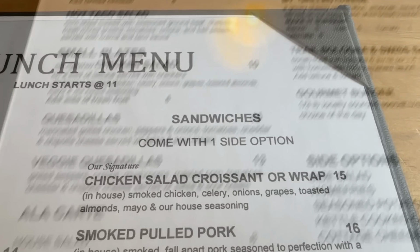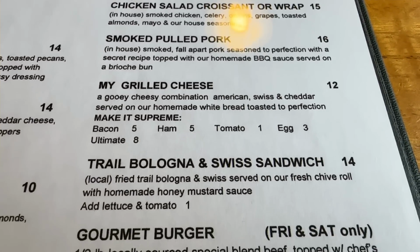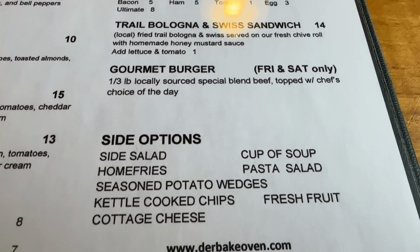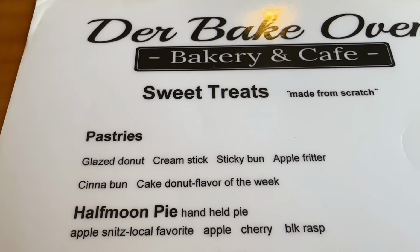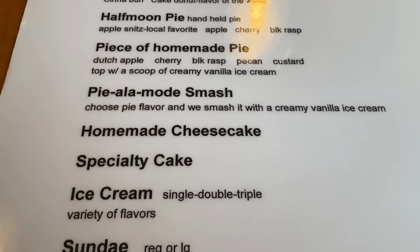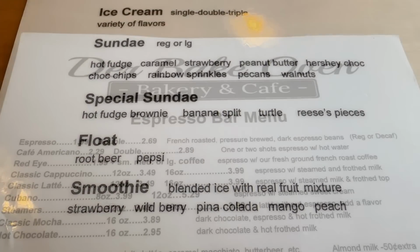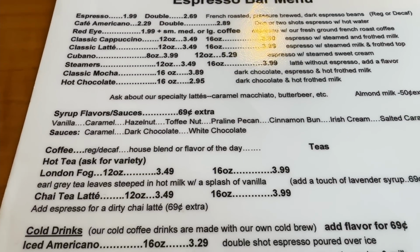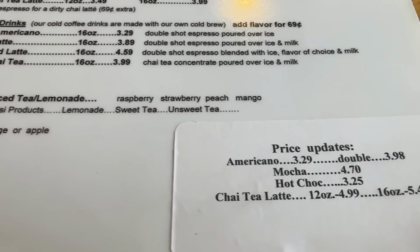And there's the a la carte menu. Sandwiches come with one side option. I have a smoked pulled pork, my grilled cheese, trail bologna. I don't know, hard for me to pass that up. Gourmet burger on Friday and Saturday only, and some side options. Sweet treats made from scratch. Pastries, half moon pie, piece of homemade pie, homemade cheesecake, ice cream, sundae, special sundae, and a smoothie. Espresso bar menu, I'll just scan it for you. Some coffee, hot teas, cold drinks, flavored iced tea and lemonade.